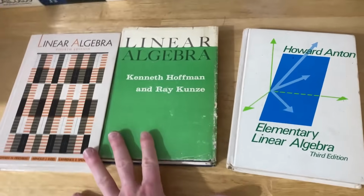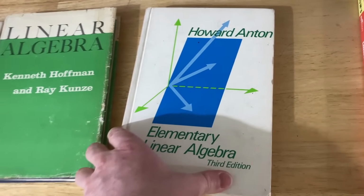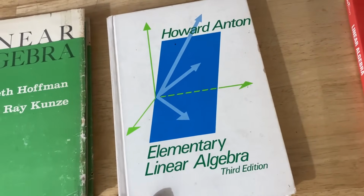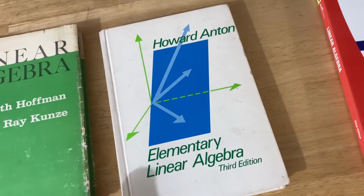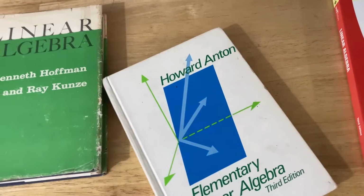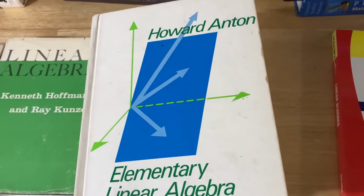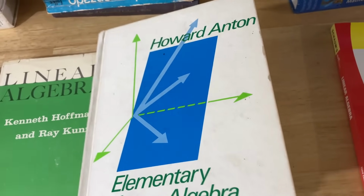So out of these three here, the best one for beginners is this one. This is Elementary Linear Algebra by Howard Anton. And there's other really good beginner linear algebra books out there. I just wanted to pick one for this video because, well, we're going over a lot of books, so I didn't want too many books. So this one is really good for beginners because the problems in it are very standard.